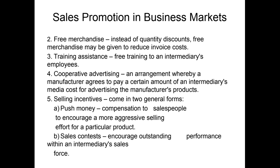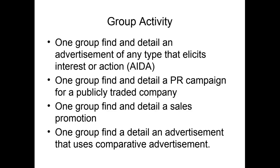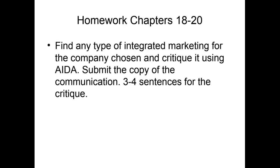So here's where we are going. We're not going to do a group activity because I feel like I've been talking forever, and it's 7:36. Here's what's going on. You have homework for this week. For the company you chose, find some type of promotion, whether it's an advertisement, PR, sales promotion, whatever it is, find something, critique it, and then submit it in. So that's your homework for this week.